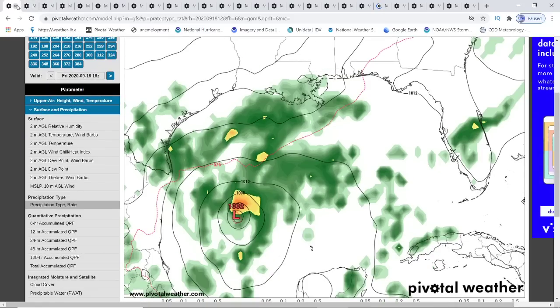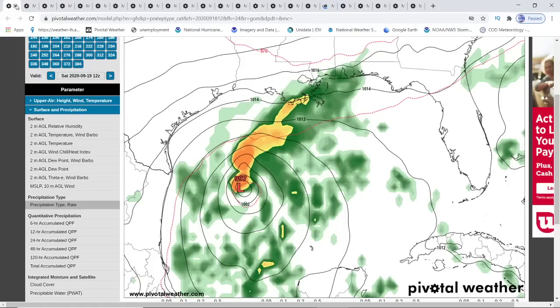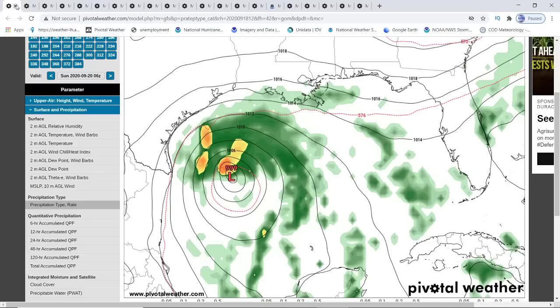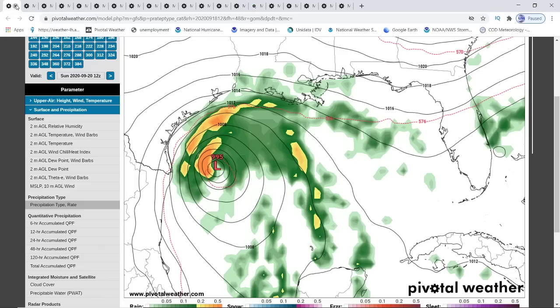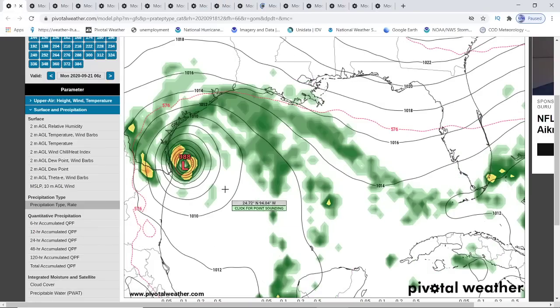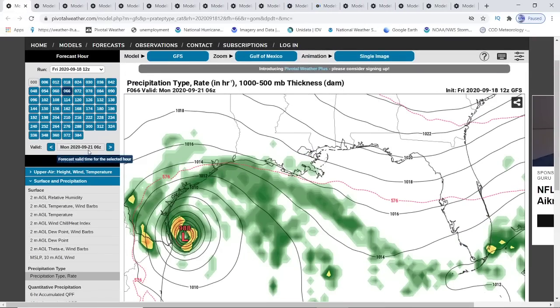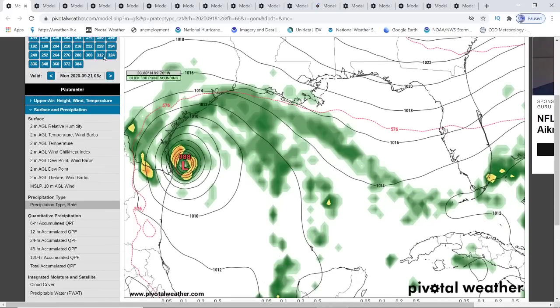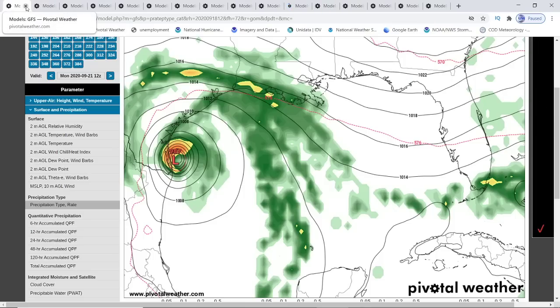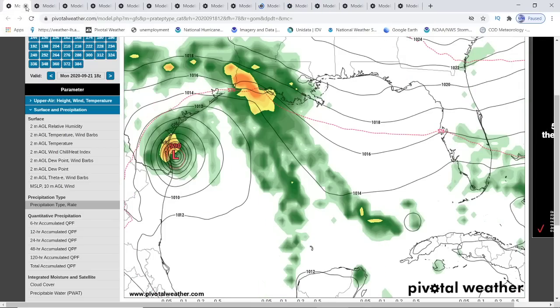Now, this is the GFS model. This is at the 6 hour, and I'm going to go ahead and click it for you and let you see exactly what happens with it every 6 hours as it moves up towards Texas. You can see the millibars dropping. It's all the way down to 988, and that is on Monday, the 21st. This is at the 66th hour. And then it gets to 987, and that's the strongest that it shows.